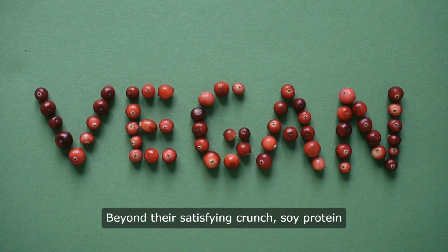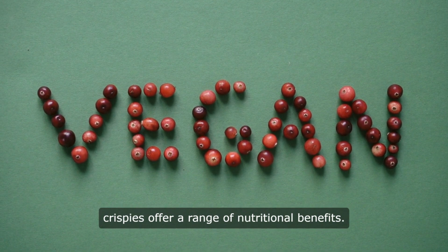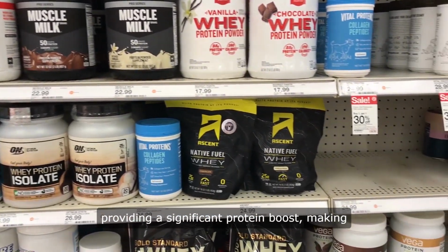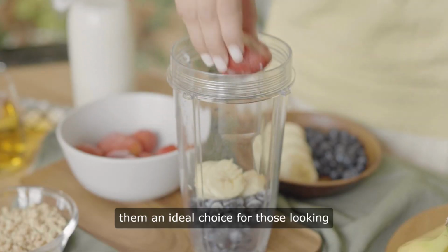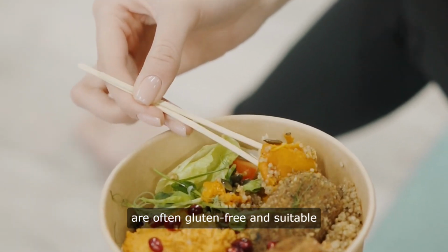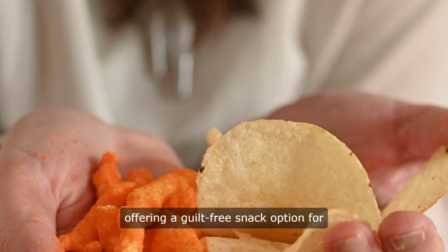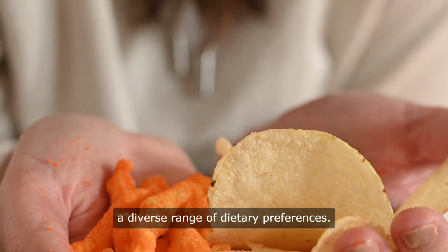Beyond their satisfying crunch, soy protein crispies offer a range of nutritional benefits. They are low in fat and carbohydrates while providing a significant protein boost, making them an ideal choice for those looking to support muscle growth and recovery. Moreover, soy protein crispies are often gluten-free and suitable for vegetarians and vegans, offering a guilt-free snack option for a diverse range of dietary preferences.